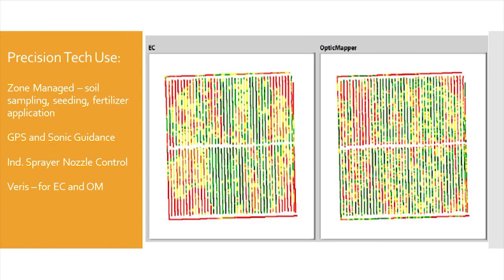One of the other things that we do is we like to use a lot of precision technology. I wouldn't say that we're necessarily always on the bleeding edge of technology, but we like to be close to that cutting edge. Some of the things that we've done more recently is incorporated zone management over the last 5 years in all of our nutrients and seeding applications. Of course, incorporating GPS and sonic guidance off of our ridges, automatic nozzle control, individual nozzle control on our sprayers to try and help any of our conservation areas and prevent any overlap.